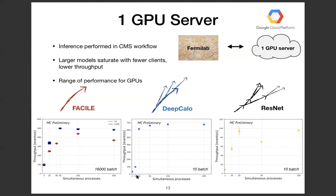You see that DeepCalo takes only 20 or so, and ResNet is already pretty close to maximal, somewhere between 10 and 20. So the range that we're talking about here, the scale at which they saturate, goes down as the complexity goes up. And you also see, in the case of FACILE, we were able to do this for multiple different types of GPUs, and you see a performance difference of around 10% or so, depending on if you're using a V100 or a T4 GPU.